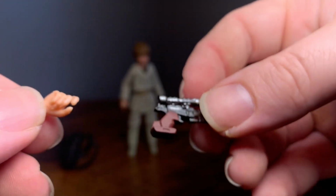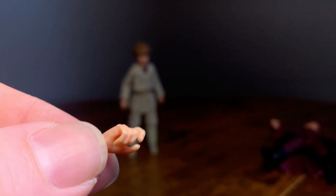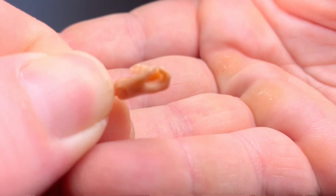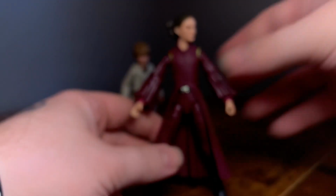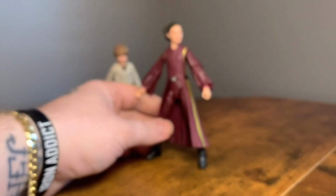And of course, that being this Naboo Guard blaster being a little bit thicker than this little Naboo Defender pistol. She actually comes with an alternate hand, which is also cool to see again. Black Series has kind of been getting away from that too. But it's a smaller grip, so she can actually hold on to that smaller pistol. So that's pretty cool. And now, getting on to the Queen herself.